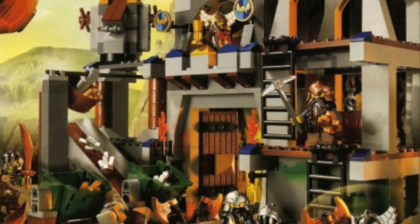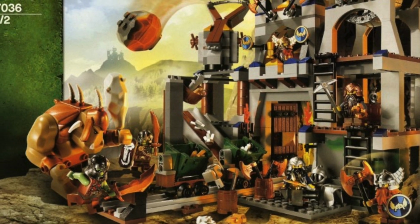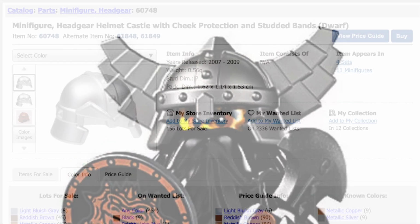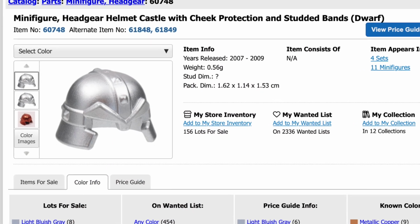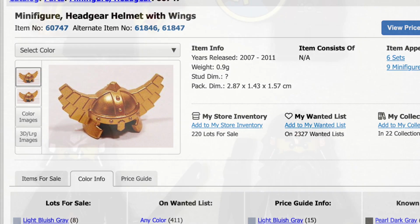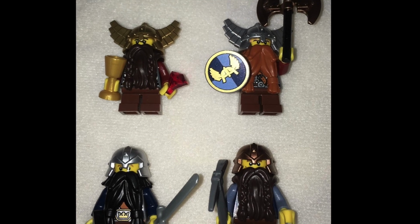But not all LEGO minifigures are men. There are also the hardy dwarves and brutal trolls, and they have their own style of headgear. The LEGO dwarves debuted in 2007 and wore two styles of helmet, the basic dwarf helm with a studded ridge over the top, and a variant of the same helmet but with ceremonial wings affixed to the sides. Both look great and fit around the prominent beards the dwarves boasted, and still hold up today as great helmets.